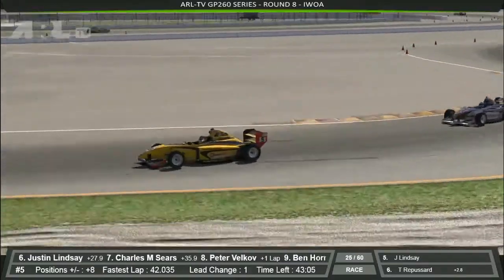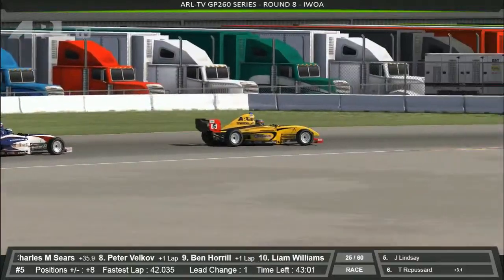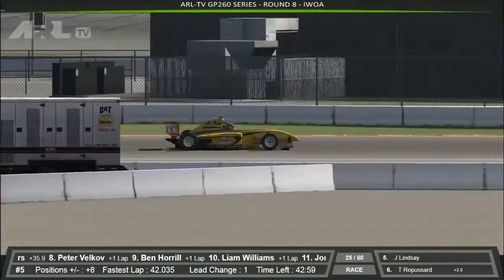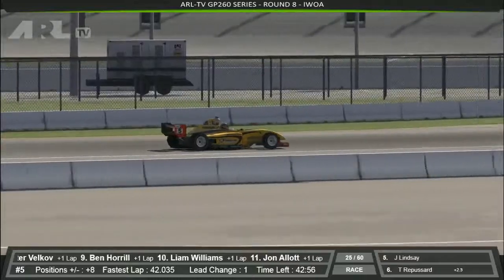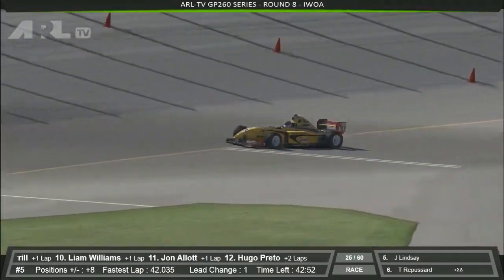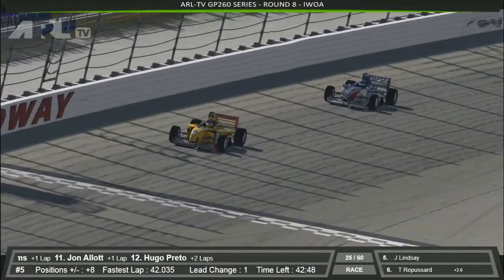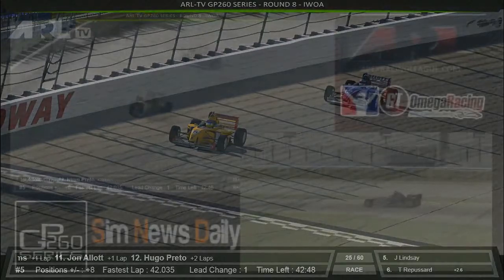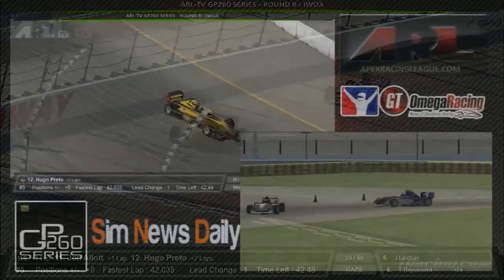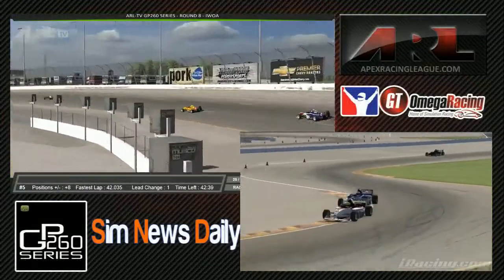As we go on to lap 26, still seeing the same battles, and Colin Kniff has now got into third place. I'm not sure what's happened to the Reprisard. Yeah, I don't know if you've had that. Yeah, I'm just having a quick look at it now on replay. Nenad made a little mistake going out of what is turn 2.